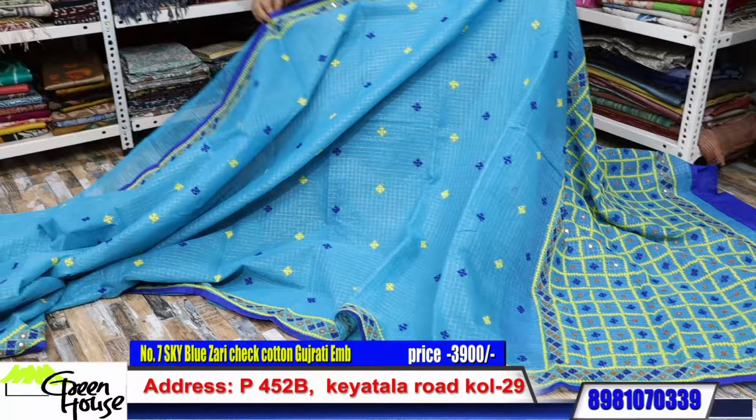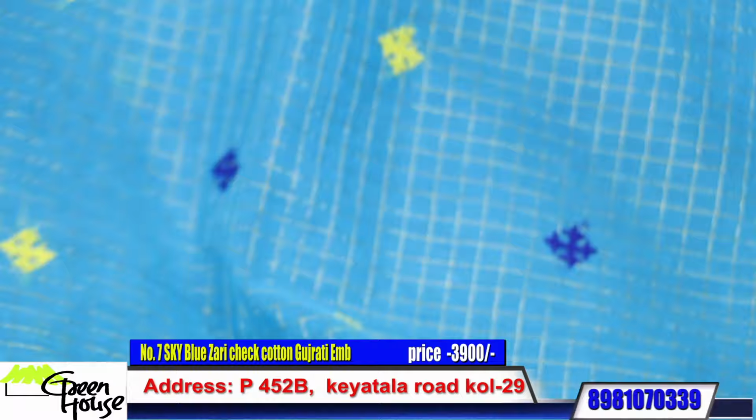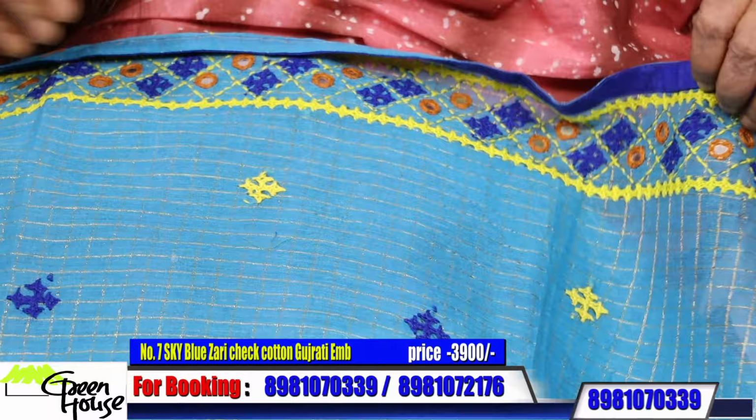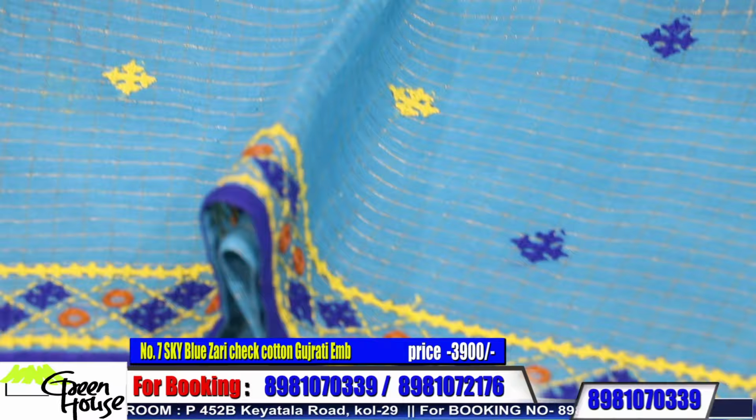This is the zari checkered cotton. And see the work, it has been done beautifully. This is all kach embroidery. And these booties look so bright. The booties are all handmade, the border is handmade. This is all needlework by your girls. And this is the archal part.